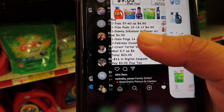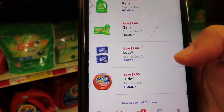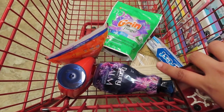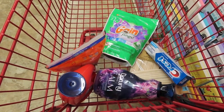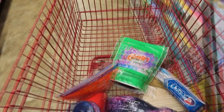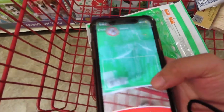Okay, and then the next one is the Tide Pods. We'll scroll down and it's right here, so add that as well. So here are the things I'm getting on this trip. Obviously those popsicle sticks are not part of the deal that she posted. But if you're ready to check out and you're not sure if you clipped all of the coupons, you can go on your phone, go on here, and scan the item to make sure that you have the correct coupon.